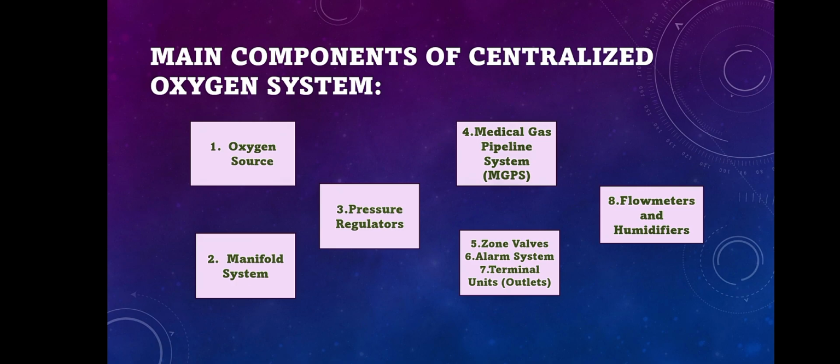Now let's break down the system into its key components. So it starts with the oxygen source, which could be a liquid tank, cylinders, or a PSA plant. The second one is the manifold system. Manifold system connects multiple cylinders for balanced supply. Then we have pressure regulators, which ensure the oxygen is delivered at safe, usable pressure. The fourth one is the medical gas pipeline system, or MGPS. MGPS carries the oxygen throughout the hospital. Zone valves allow us to isolate sections for maintenance or emergencies. If something goes wrong, the alarm system will alert the staff immediately.